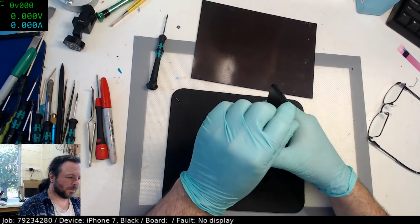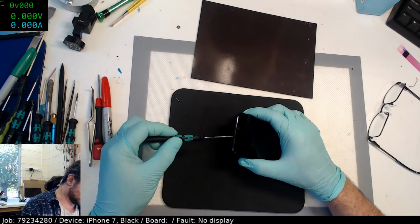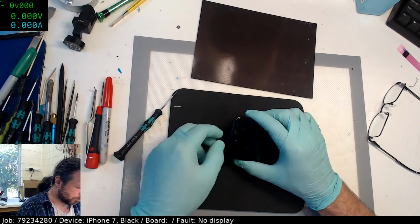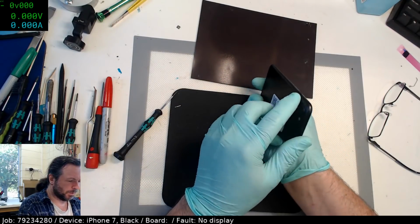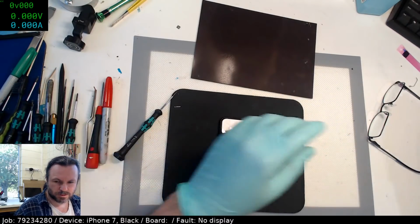This is another one that's bent on the bottom. Blimey heck, what is with these people bending? How are they bending their phones this way? Especially an iPhone 7, damn. That requires some serious dedication to get that to happen. Yeah. I'd say this one's probably cactus. It's bent here too. Most likely dead phone.